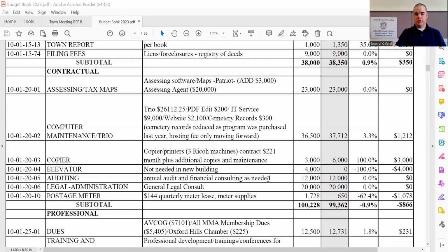Auditing remains the same at $12,000. We are required every year to have an audit done. Legal administration remains the same at $20,000. Legal administration is when we need to consult with legal, with the attorney, for questions regarding deeds or other processes or any of those type of things, or lawsuits, of course, which we hope don't happen.